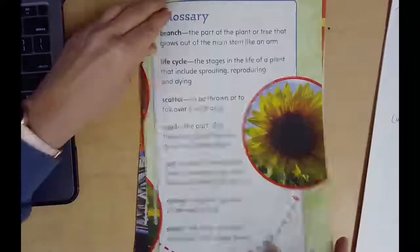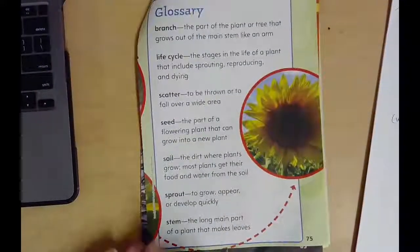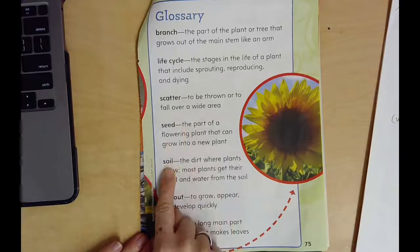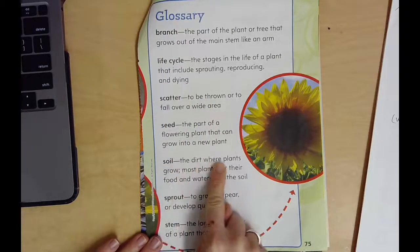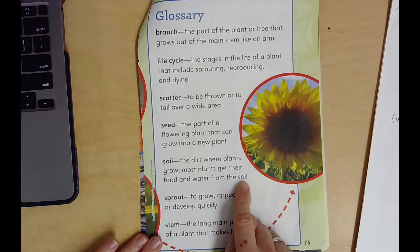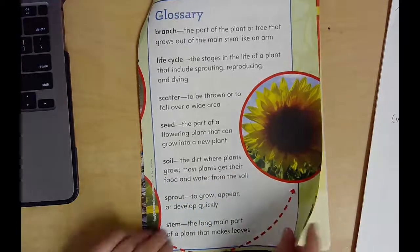If you are not sure what one of those words means, if you didn't know what the word soil meant, you could look in the glossary, find the word soil, and here is the definition. Here's what soil means, okay? And your grown-ups can help you to read that.